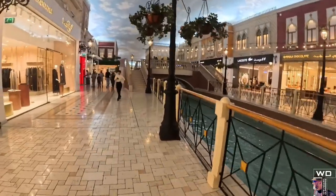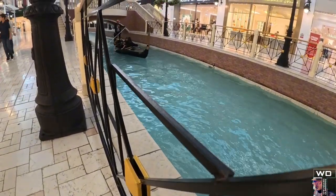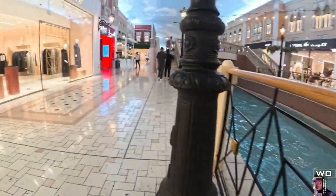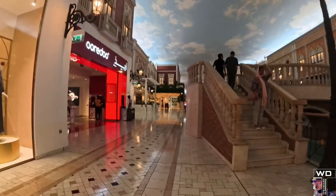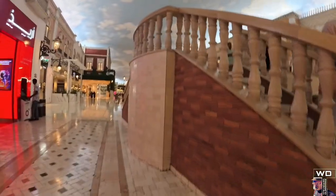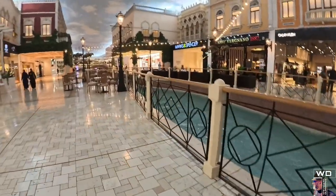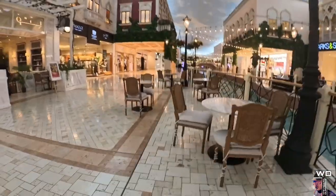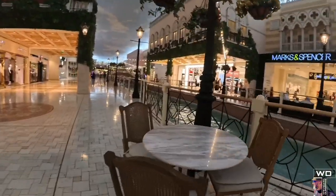And there's a bridge over here where you can cross it. Along the river Nile, I guess. Pretty much, very decent place. I would recommend anybody visiting Doha, you must visit this place. Highly recommended place.